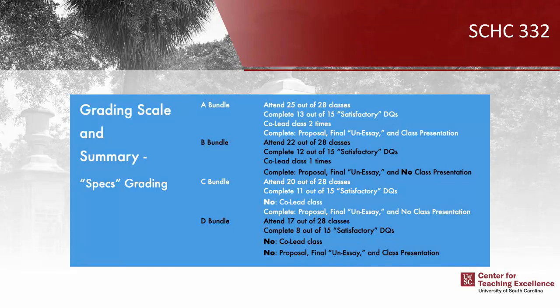And again, I think this is a great example because it's not 100%. You don't have to attend every single class to get an A. You don't have to complete all of them. She allows for a little bit of flexibility and choice, but you do have to co-lead the class two times. You have to complete a proposal and her essay, which was her final project and could look at different kinds of things. So it's not that those who achieved an A have performed perfectly. It's just that they have performed to a high level.